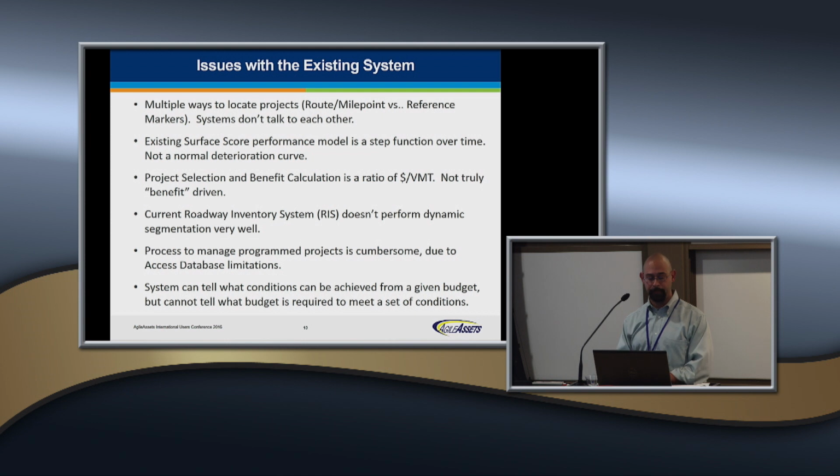It stunk. And the system can tell what conditions can be achieved from a given budget. So I put the budget in, it gives the conditions out. I put the budget in with a specific strategy, it tells me what I'm going to get. But it can't go the other way around. I can't say, meet these condition requirements and tell me what the cheapest solution is. It can't work that way. There's too many permutations. It just doesn't run.